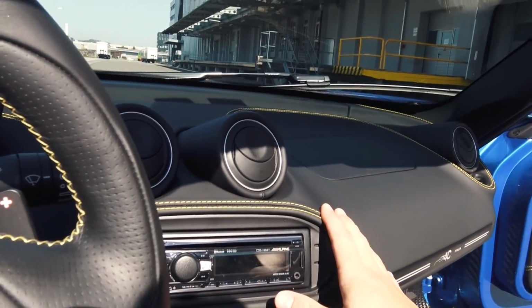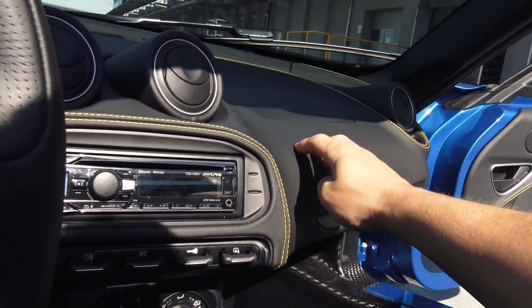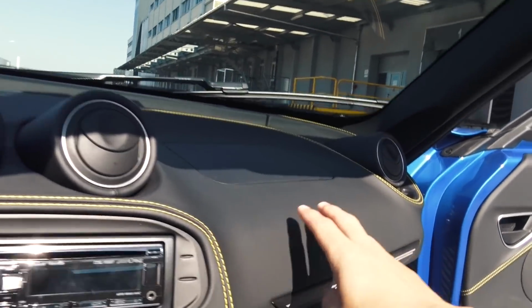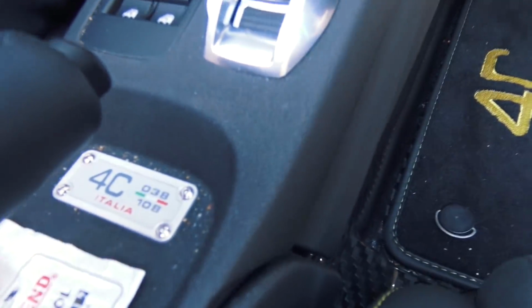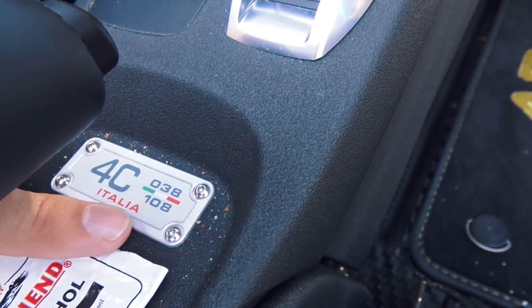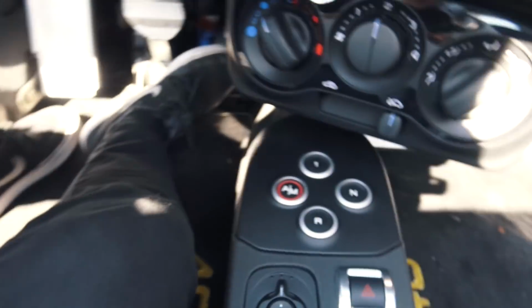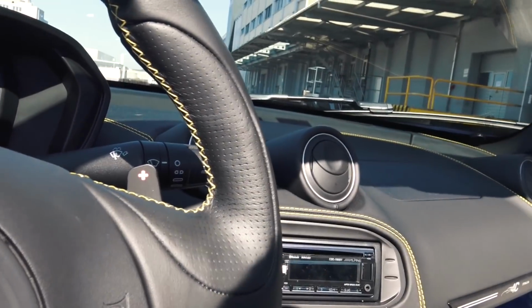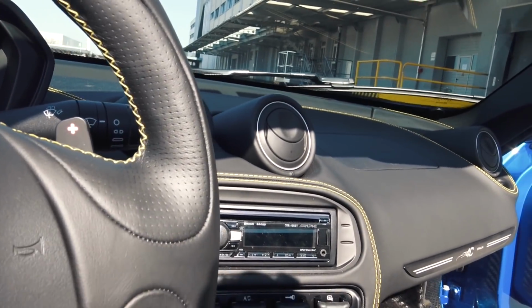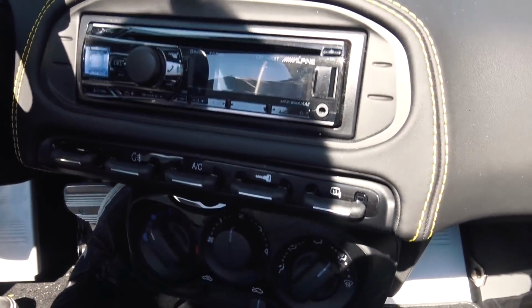One of the things I really appreciate is that we have the dashboard in leather, which looks incredibly nice. We have the 4C Italia lettering here as well. And of course we have the badge here that this is a 1 of 108 pieces car. This is number 38. Super cool. Just a small radio which you don't even need to use at all because of the beautiful sound environment this exhaust makes. The classic things here for climate and everything.